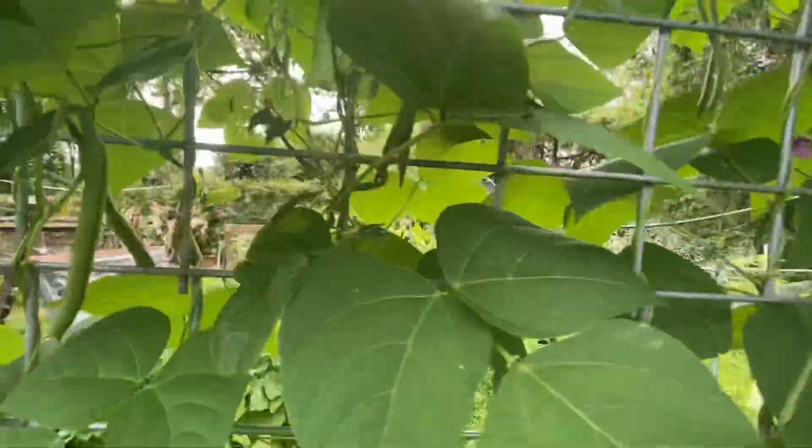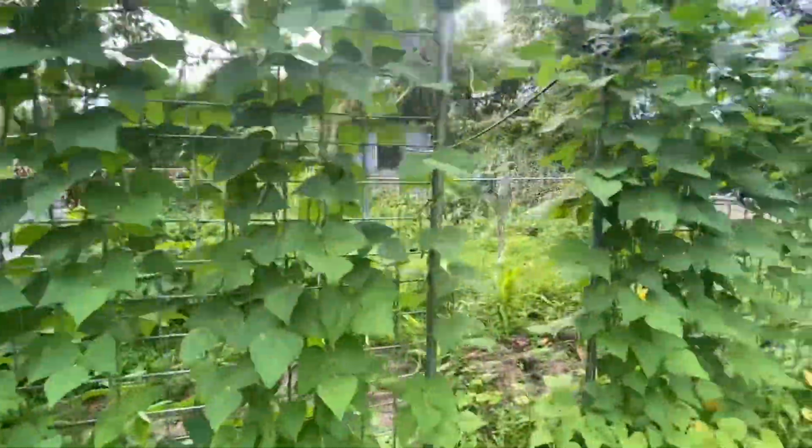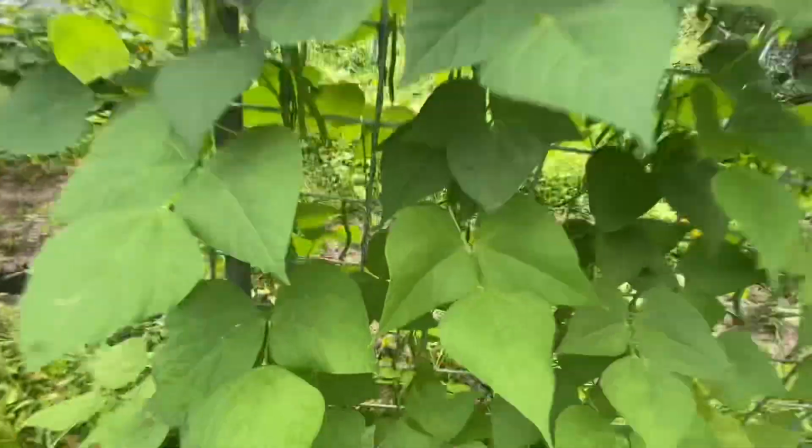This is so exciting. We love fresh green beans, tossed with a little olive oil and put in the air fryer for a few minutes to give them a little roast. This garden is going to save us big time on produce all summer long.